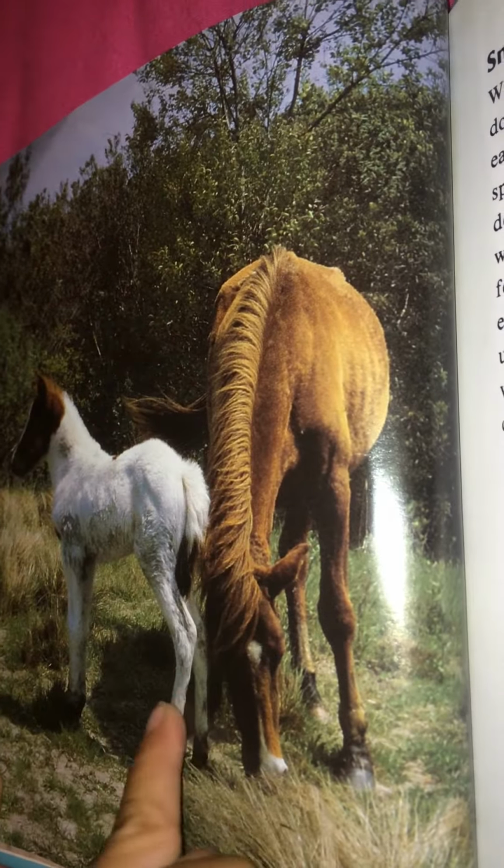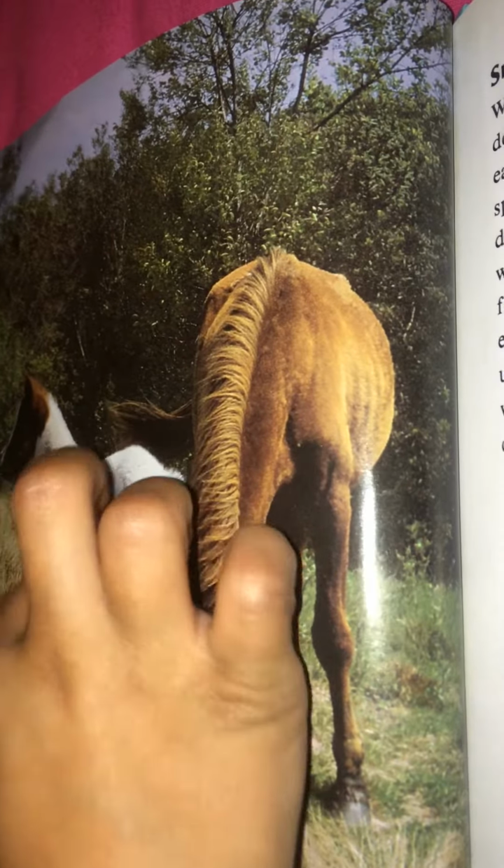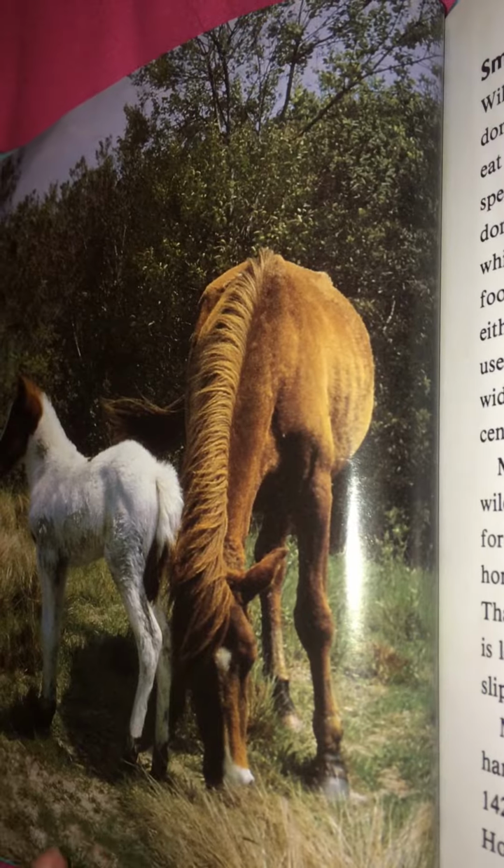This kind of horse is called a sheep horse. All the fur that was white is like a sheep's, and the head doesn't look like a sheep head, so they call it a sheep horse. So it really looks like a sheep, but a horse.